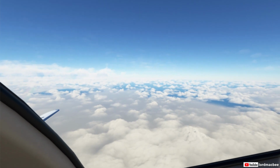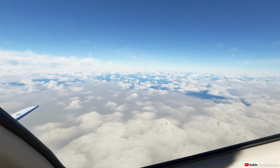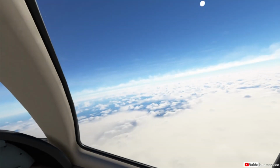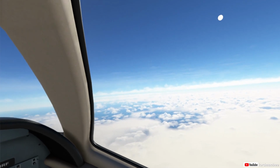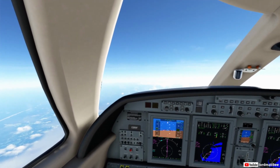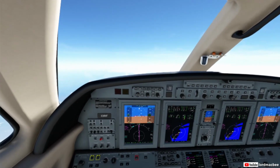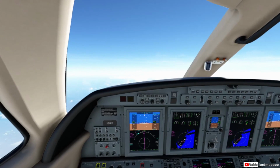We do get a glimpse of Long Island there in the very back. That's just a shame. Would have loved to see the city. We're still climbing at 35,000 feet, another 5,000 to go, and then we'll configure the aircraft for cruise. And then there's a whole bunch of nothing until we reach Florida. So we'll switch off the cameras then and check back in when something more interesting is happening.